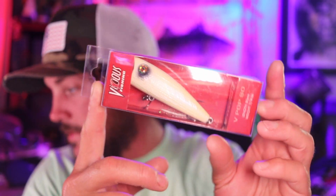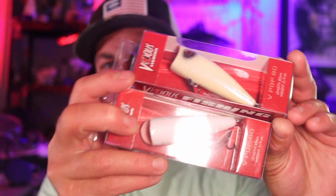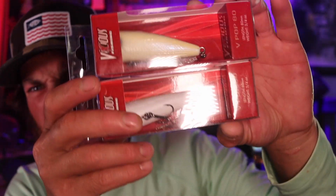We have the Vicious V-Pop 80. This is a big popper, and this thing is sick. I got a couple of them. You're going to be getting different patterns. I got a couple different patterns here. This one's sideways, great. This one's more of a shad. This is an all white.